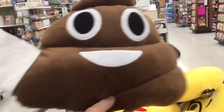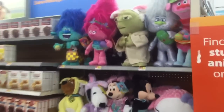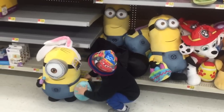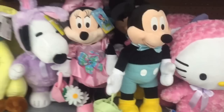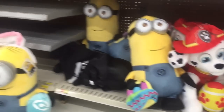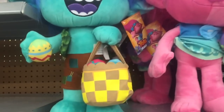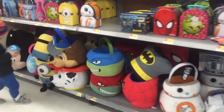What emoji is this? Poop emoji. And unicorn emoji. Right there. Look. Whoa. Oh, maybe. Oh, wait. Who's that? No. Oh, Mickey Mouse. He's got an egg there. What? Let's see. Nice. Oh, look.